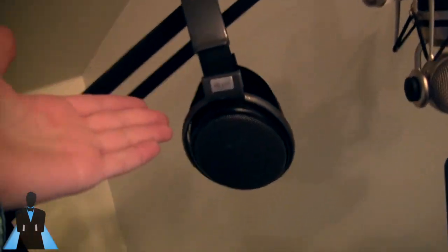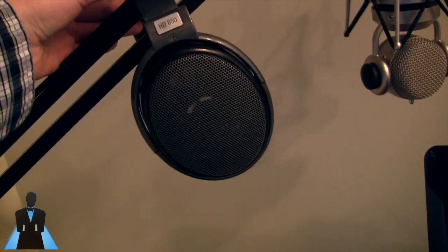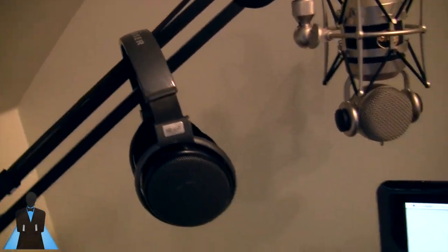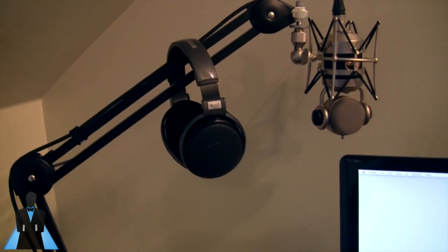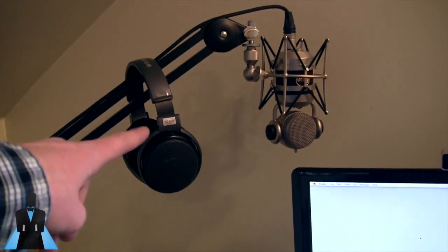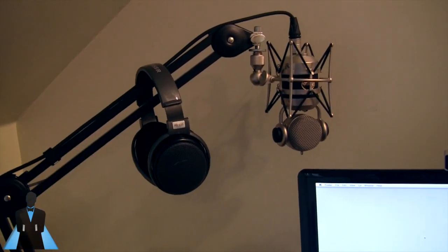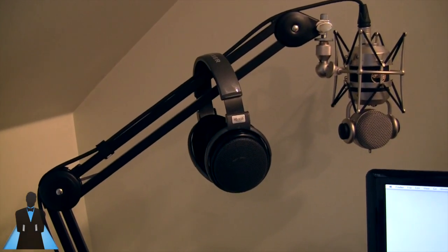Right here, I have my new love and joy and pride, the Sennheiser HD650 headphones. These are seriously amazing. And that's part of the reason I got the new Woo Audio WA6, because the EF2A, as great as it is, does not have enough power to drive these. These are 300 ohms. So they suck a lot of power, but boy, do they sound fantastic, and I'll do a review on those in the near future.